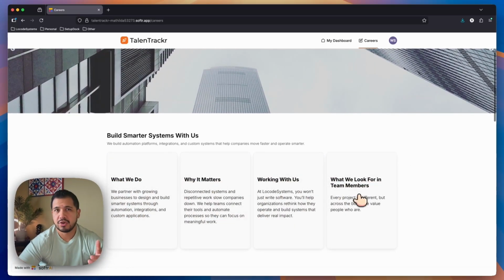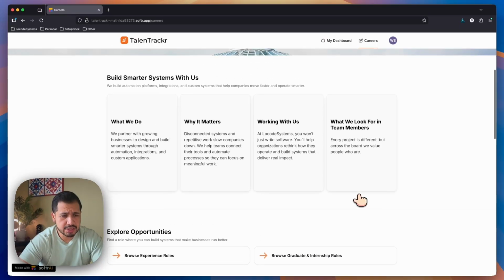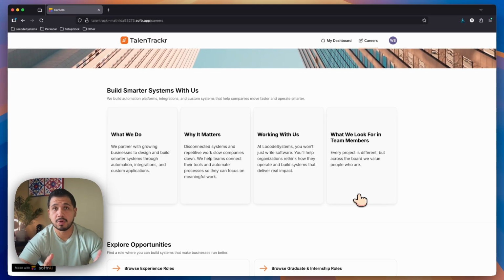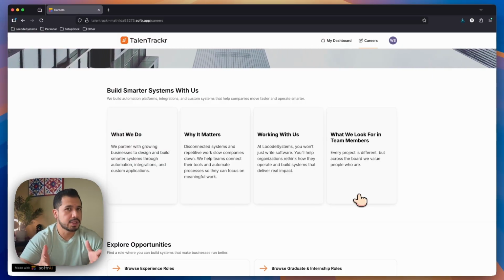Now, the first section that you're going to see at the top of the careers page is the introduction of the company. So instead of immediately showing the job listings, we first explain what the company does, why the work matters, and what it's like working with the teams. This section is really important because candidates want to quickly answer a simple question: is this a company that I want to work for? And providing this context helps attract candidates who actually align with the company's mission and the type of work they'll be doing, which is really important.